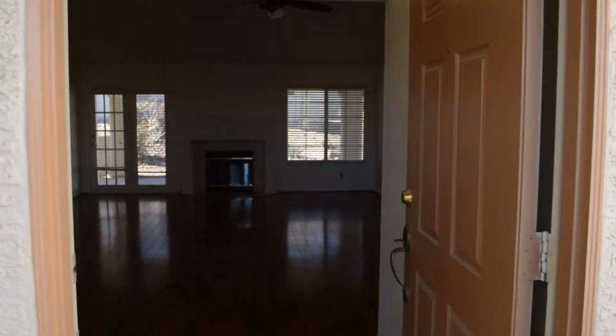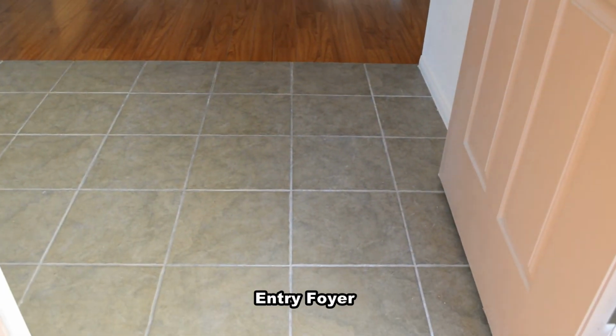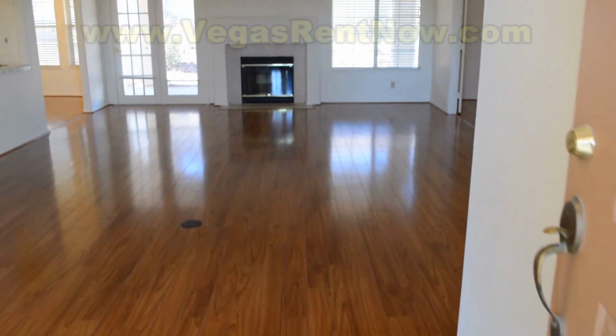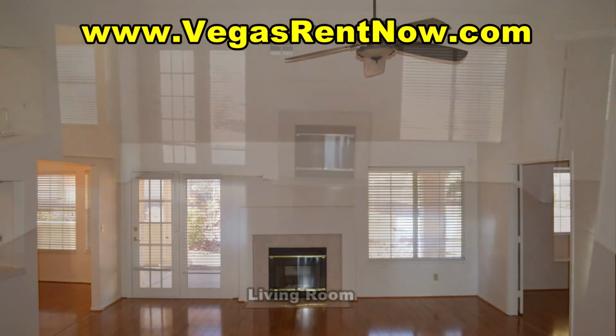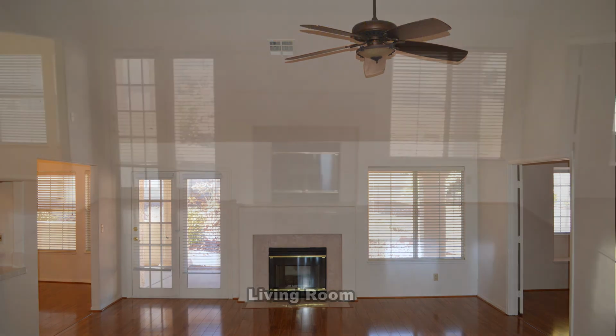The home has new wood laminate flooring, fresh paint, and features like a double oven, bay windows, two fireplaces, and ceiling fans. The living room has a vaulted ceiling with a ceiling fan with light and a fireplace.